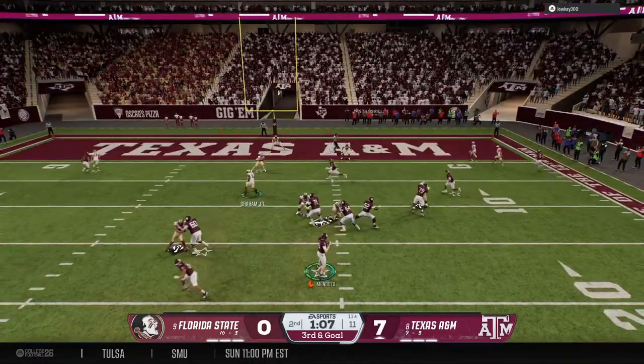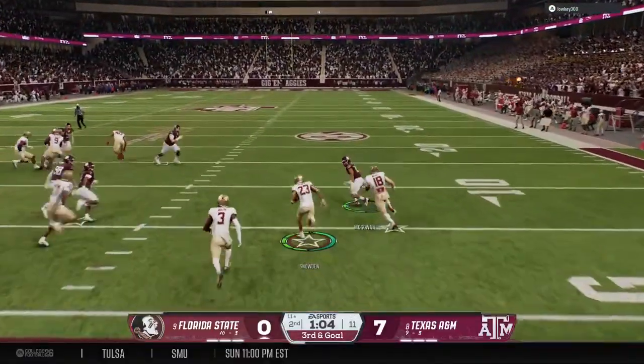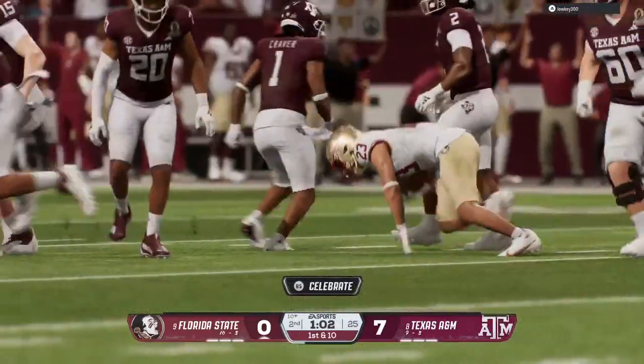Out of the gun now on 3rd down. Looking for 6. Intercepted in the end zone. And he'll be taken down, but after a good return.